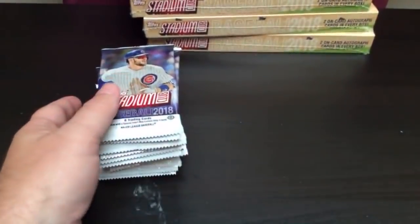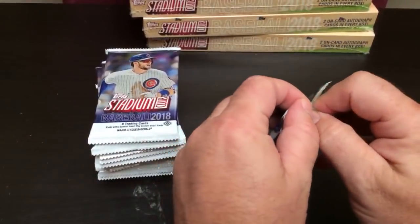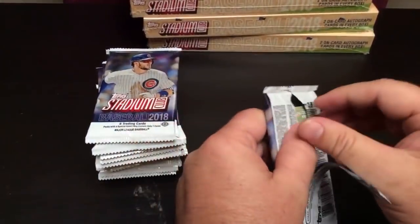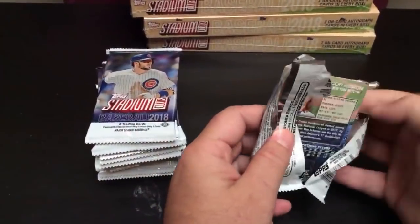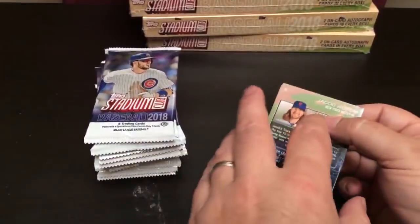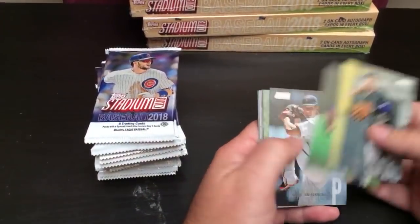Here we go, still rocking. Somebody wants a Benintendi, I think. Somebody said Benintendi. Show me the Benintendi. Somebody said they want Mets. You know, somebody wants Ripken. I'm going to do the best I can, you guys. I'm just going to do what I can here.